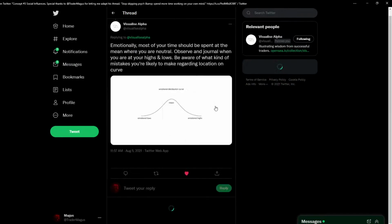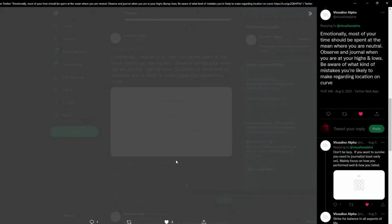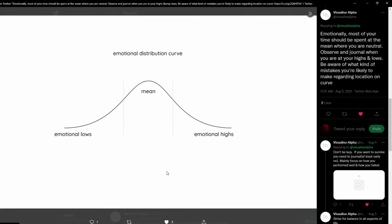So this concept right here is pretty big, I think. In your journal, I think it's very wise for you to record not just how you traded, what setup it was, all that kind of stuff, but your emotional stuff too. Early on in particular, I don't really place that much emphasis on this anymore, but this was a big deal for me early on, so I would suggest thinking in this way, right?